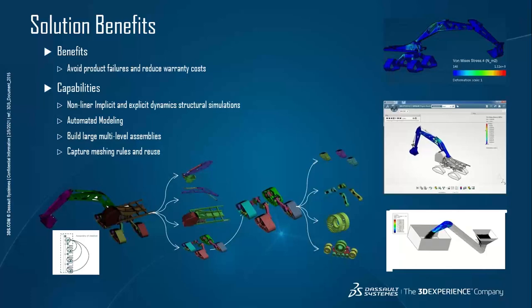Then, advanced solution benefits. The benefits we talked about until now were business-wise, like how you will be able to save time and money and bring products to market faster from an organization's point of view. Now, from the user's or solutions point of view, like I said previously, we can definitely avoid product failures and reduce warranty costs. With the non-linear, implicit and explicit dynamic capabilities, we can carry out structural simulation, and advanced modeling and simulation capabilities on the platform are available to evaluate your structural integrity.